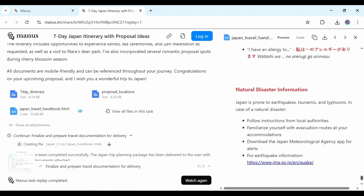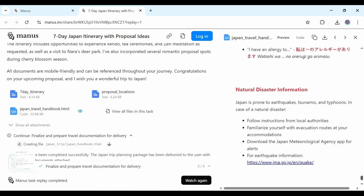Yeah, and I think this is really, really awesome. And for you to get this level of detail in ChatGPT, I think you would have to do numerous prompts just to put this together. But you can see that this required only one prompt, and then you have all this level of detail, and that is why I think that Manus is a true game changer. Now let's look at another example.